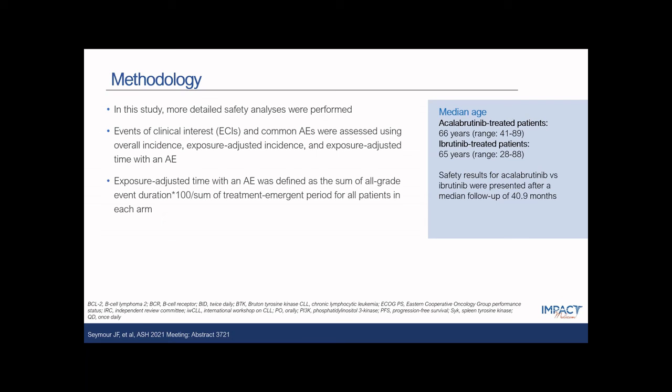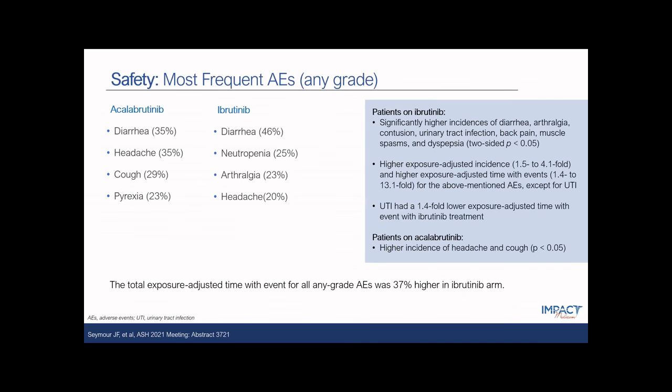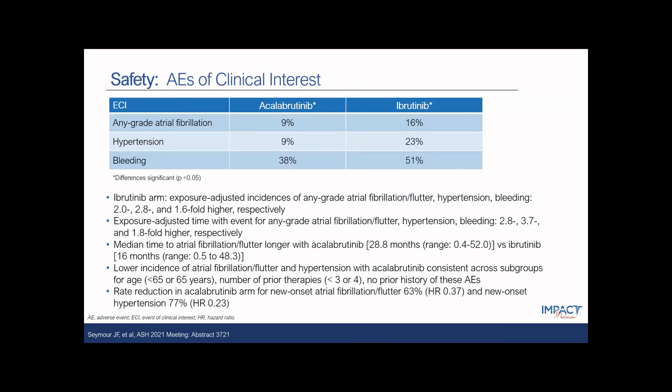The median follow-up here is 40 months. The major AEs that were less frequent with acalabrutinib are the ones that we worry about, the AFib and hypertension, but the patients with acalabrutinib had more headache. I'm not sure that anybody cares that much about that. These are the AEs of interest, the rates of AFib being almost half with acalabrutinib compared to ibrutinib, hypertension being less than half with acalabrutinib compared to ibrutinib, and bleeding being less, although not as notable.